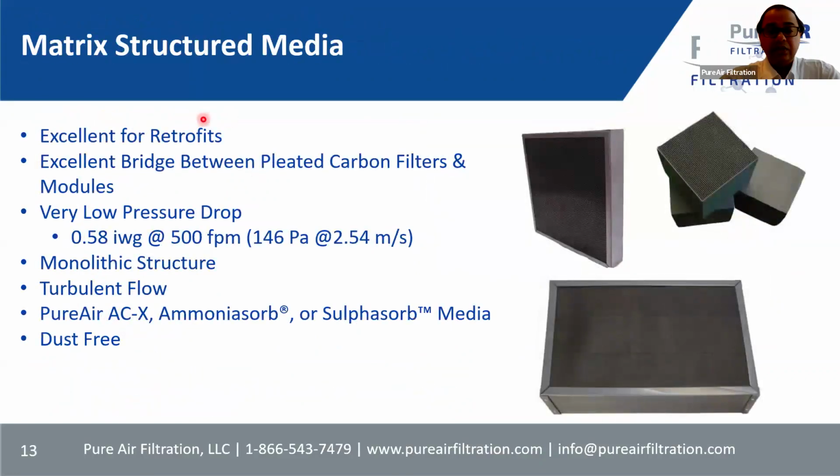Apart from this, we do have matrix structure media filters, which are excellent for the retrofit. For example, if you have any issue with VOCs in your air handling unit or inside your indoor air quality, we can retrofit these filters with your existing filters, which is an excellent bridge between the pleated carbon filters and the modules. Very low pressure drop, which is 146 Pascal at 2.54 meters per second, which is turbulent airflow, and also it is dust free, with no dust carry forward after that. We can use our PureAir ACX media, ammonia solve, and sulfur solve medias in these matrix filters.